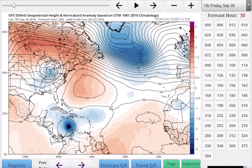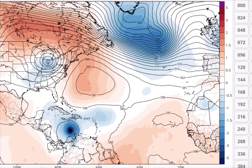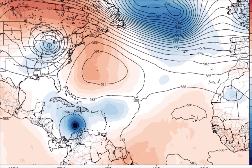Before we go, I want to go over to the Tropical Tidbits site. This is a wonderful site for checking the computer models, and I want to outline just some of the players here and maybe help you learn just a little bit. You can see Matthew is down here located in the south central portion of the Caribbean Sea. And this area you see with the orange shading, just to keep it simple, is a ridge of high pressure. And again, the flow around that is what has been pushing Matthew towards the west.